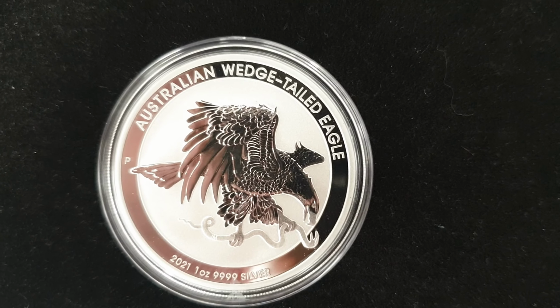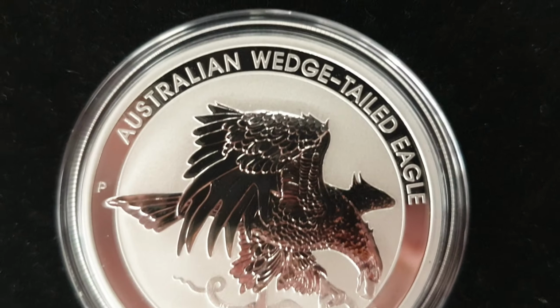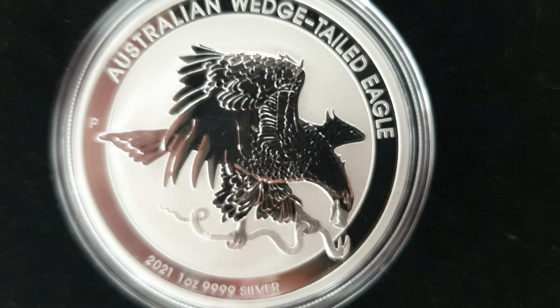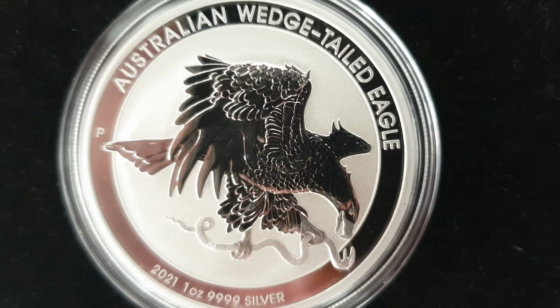I'd love to see them do this in a 10 ounce or a kilo coin, if you're listening, Perthman. Because the detail you can see in the 1 ounce is great, but if you took that and put it on a 10 ounce or a kilo coin. Can you imagine a kilo? It would be stunning. That would be so cool.